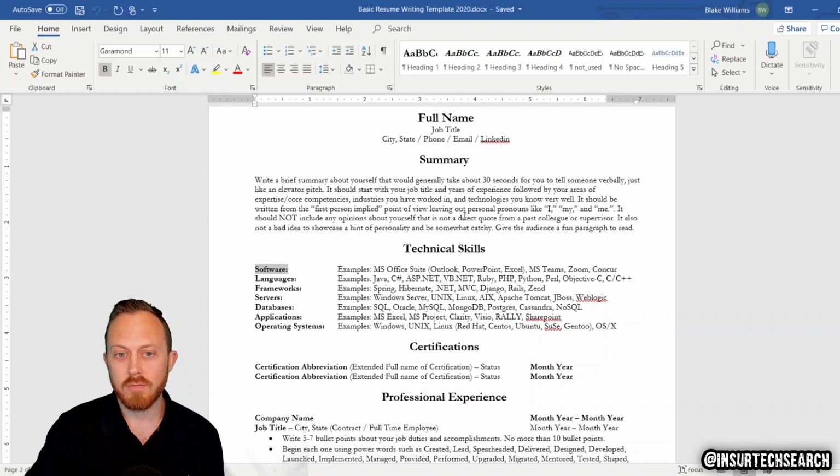It should be written from what they call first person implied point of view, because you shouldn't use I or me or my anywhere in your resume. It should not be written in the first person. And it really shouldn't be written in the third person where you're referring to yourself by name. And it should not, for any reason, include opinions that you have about yourself, because honestly, they don't matter.